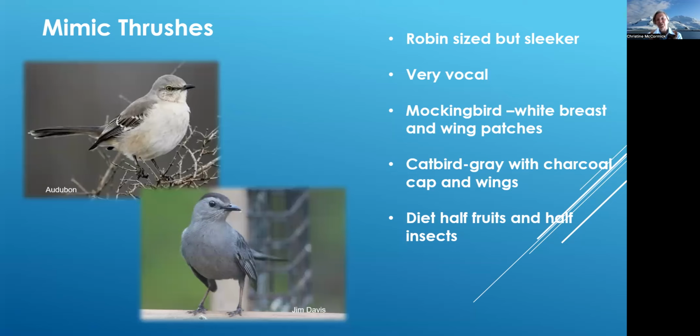I see them over in the Yardley, Ulster area more than over on the Ashton side of Hershey's Mill. But what I do see very frequently is the catbird. You can tell the catbird is all gray with a charcoal kind of cap, whereas the mockingbird has a white breast, and when it flies, it has white wing patches. The catbird is not here very commonly in the winter at all. It pretty much disappears. You might see a single stray here and there. Both of them eat half fruits and half insects, and we'll see more of them in the summer.